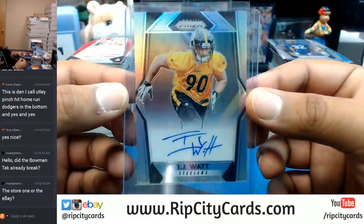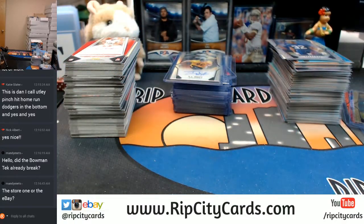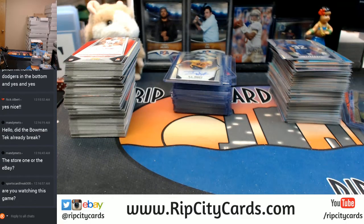TJ Watt of the Steelers right there. That's a nice one. I ran out of top loaders. I need to grab some more. I'll be right back. I'm trying to watch the game, but it's kind of hard to do 2-3 things at once.